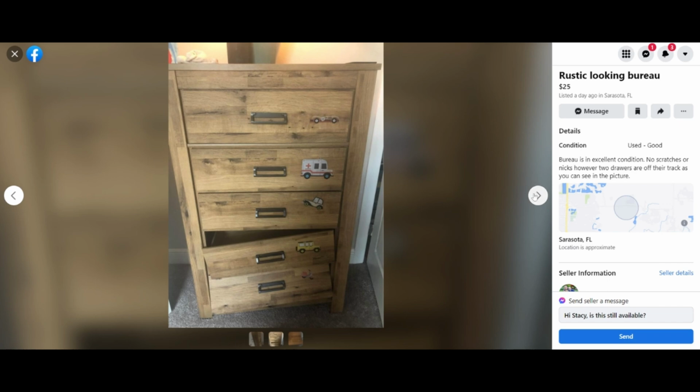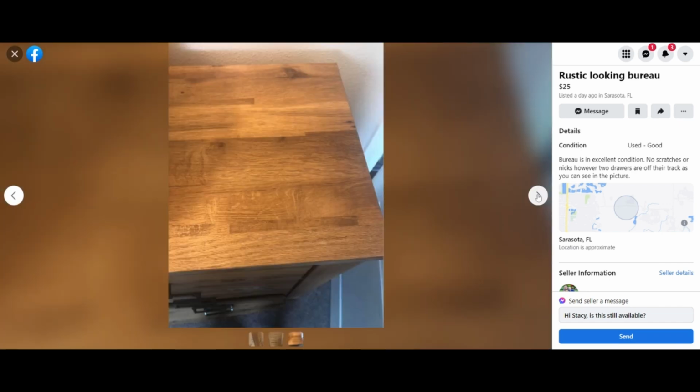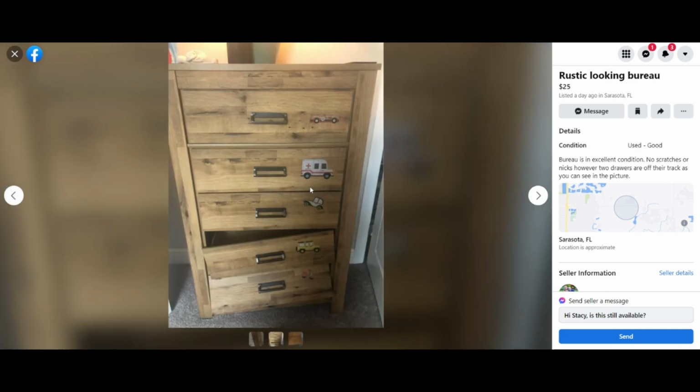I feel like I'm going back to my childhood when I used to stand on the bottom drawers of my dresser. I feel like it looks like it's in fairly good condition, and I definitely think this is a workable situation here with the transfers or stickers, whatever they are. They honestly kind of look like transfers to me. Yeah. But the drawer. Well, and they said they're off their tracks.